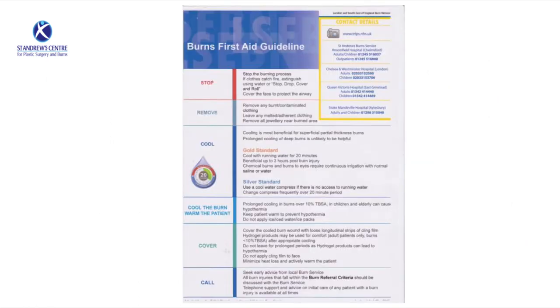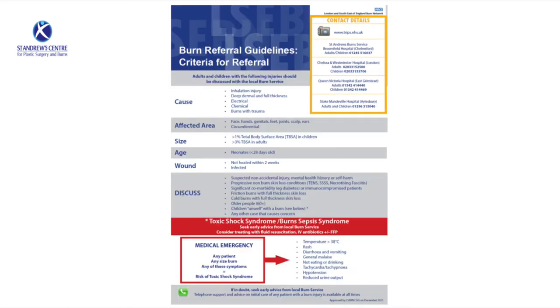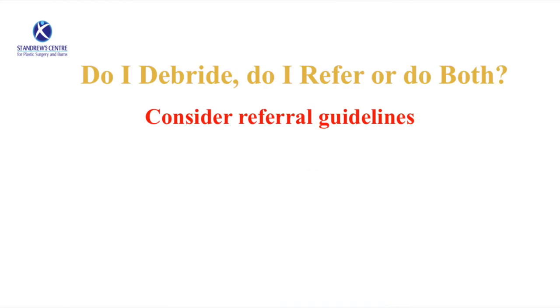The delivery of burn care is divided into sections within Great Britain. These are called burn networks. These are our first aid guidelines from the London South East Burn Network, available on a website. However, there are other networks such as the South West, the Northern, and the Midlands Network. On the Burns Network websites, you will find referral guidelines of how to refer and the criteria for referral of burn injuries. The question arises, do I debride, do I refer, or indeed, do I do both?